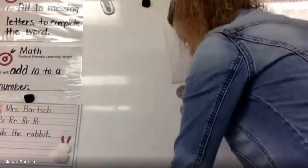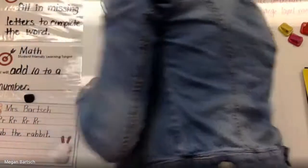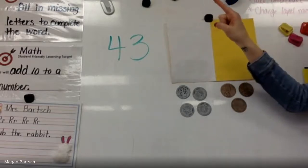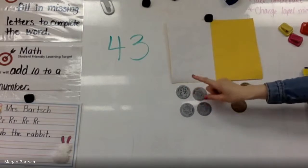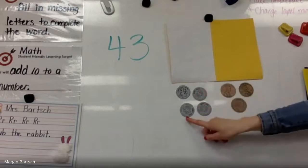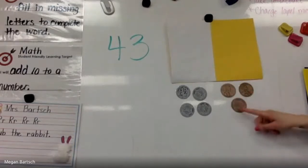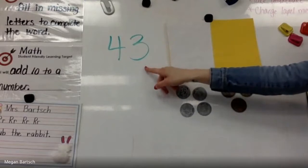Wow, Tamia, you're just sitting there with your hands folded, babe. I love it. Boys and girls, smart mathematicians always double check. All right, we're going to touch and count by 10s and 1s. Count with me. We're touching your dimes first. You can touch your money. Ready, set, go. 10, 20, 30, 40, switch. 41, 42, 43. Does it match?